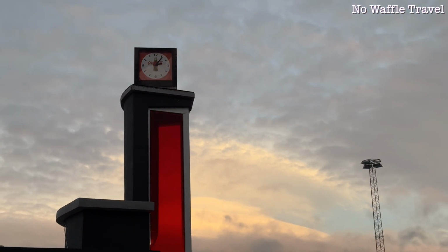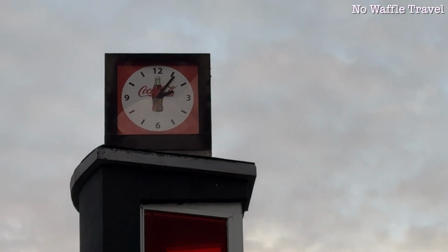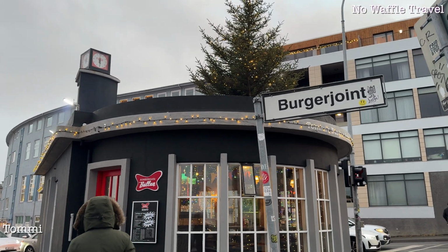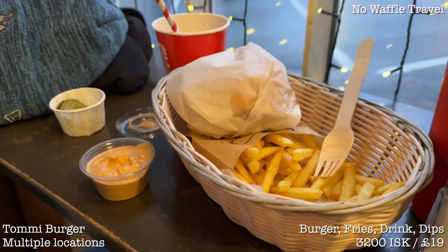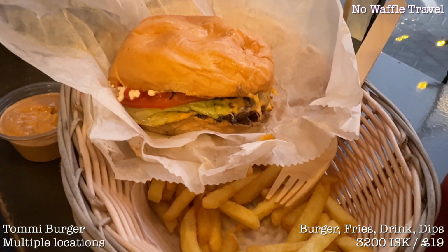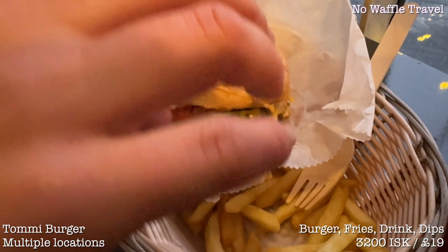Back into the good stuff, I'll do a quick speed round of places we ate and drank. All the info will be in the comments if you need any more. Starting off with Tommy Burger. There's a bunch of these around Reykjavik. We went to the one down by the harbour. The burger's really good, the fries are really good. It's on the pricey side. All the food in this is going to be on the pricey side.